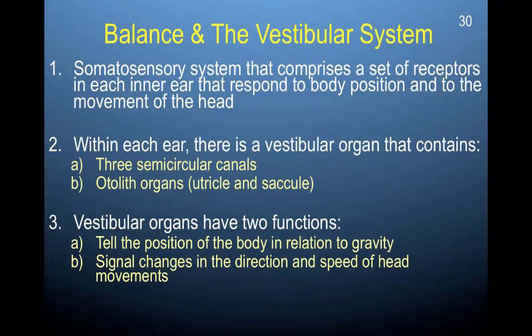All right, so this is the last video of this chapter, and we're going to be talking about balance and the vestibular system. The somatosensory system that comprises a set of receptors in each inner ear that responds to body position and to the movement of the head is known as the vestibular system.